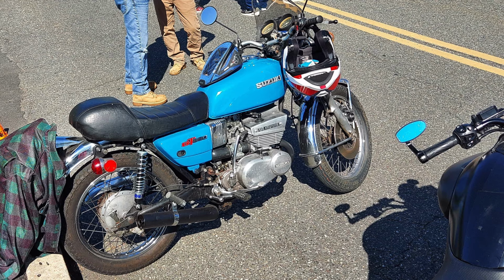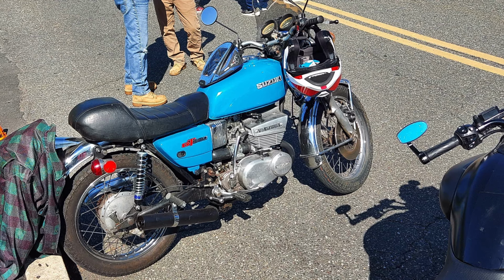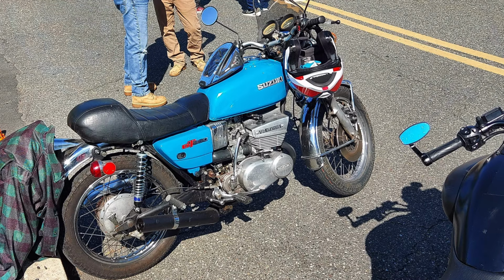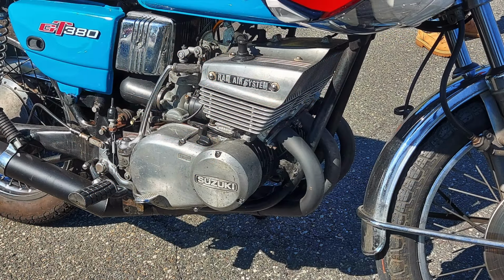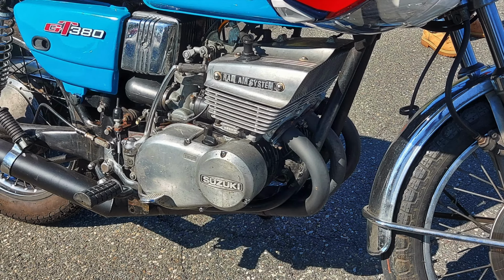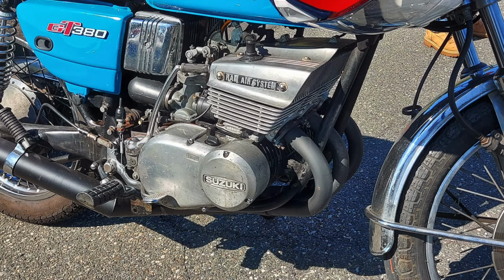The final bike we'll take a look at here is Suzuki's GT380. This is an air-cooled 3-cylinder 2-stroke machine. It features Suzuki's crazy ram air system on the top of the motor. I think that looks pretty cool, and it was a real treat to get to see this one at the show.